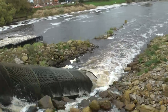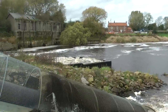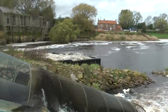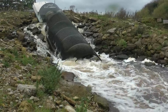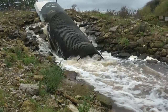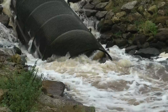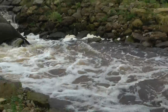You can see the distance from the emergence of water from the screw and the emergence of water from the fish pass. They are a considerable distance apart. I think maybe 100 feet. The other noticeable thing here is that there is no protection, nothing to prevent fish from entering this screw. There's no gauze or barrier at the bottom end at all.